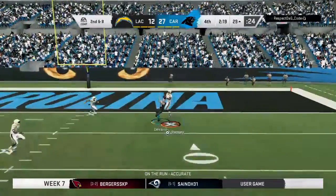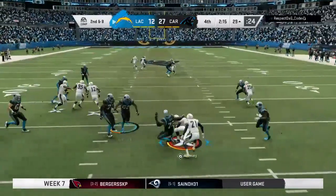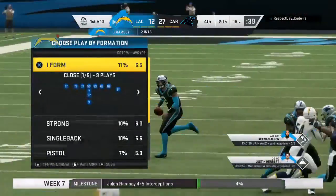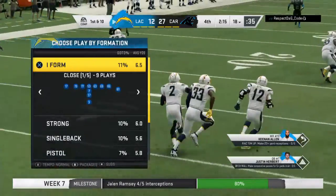Flush to his right. And intercepted. Maybe the turning point they need. Picked up by Jalen Ramsey. And he returns it here to his own 18-yard line. The tight end Seth DeValve, the intended receiver.